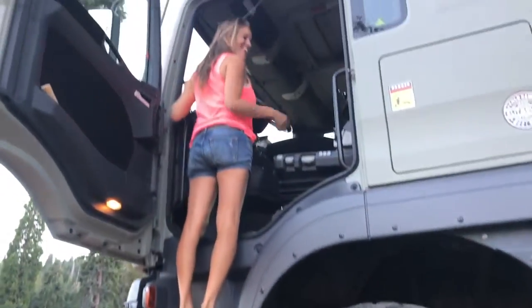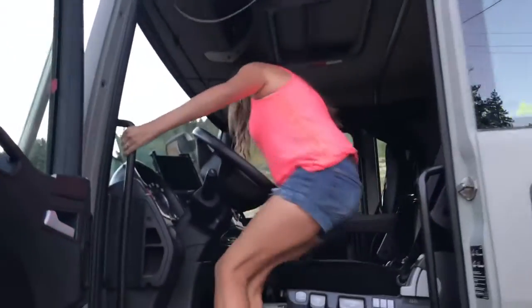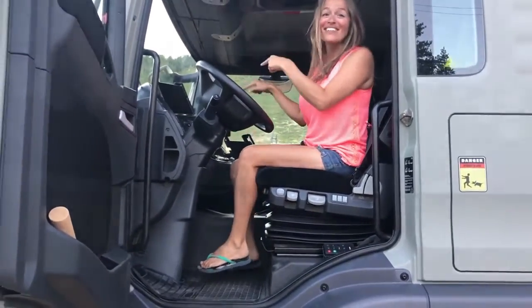Let's see that. Wow, this is pretty cool. How many buttons? And how much space? Look at that. I wish I could drive something like that. You guys would love that.